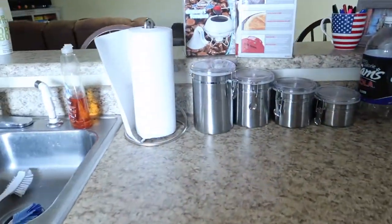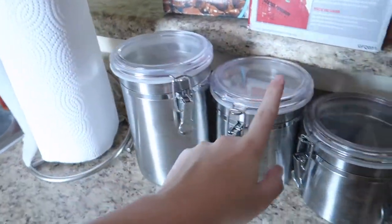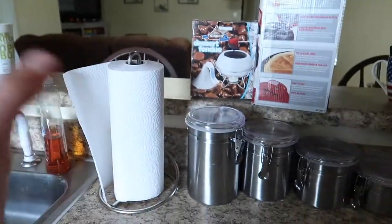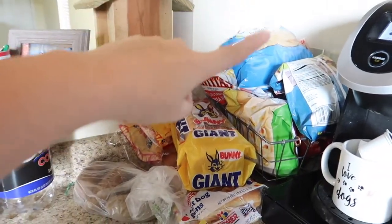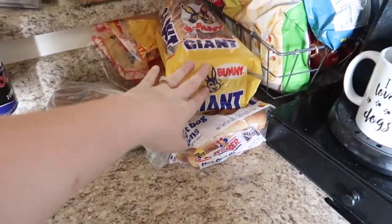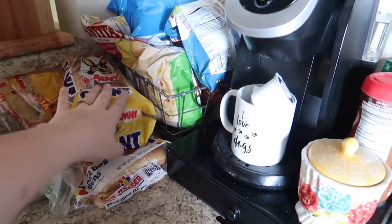And then over here we just have sugar, rice, some sweetener, and then flour, I believe, with paper towels, some dishes in the sink. And then over here is our chips, bigger chips, not like the smaller chips you saw. Some potatoes, buns, and bread.